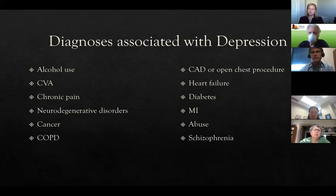Other diagnoses that you think about or that can be associated with depression or lead to depression, as we talked about, the coronary artery diseases, so you can see heart failure, MI, open chest procedures, all of those things can cause an increased risk of depression. Alcohol use, we talked about, stroke, and especially if you have something that loses major function or causes a change in living environment. Chronic pain, certainly one that causes depression both in the elderly and in the young. Any of the neurodegenerative disorders, again, that can be true for elderly and the young. Cancer increases risk of depression, COPD, diabetes.